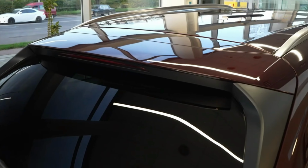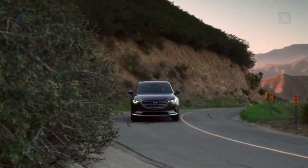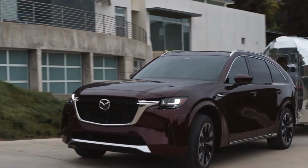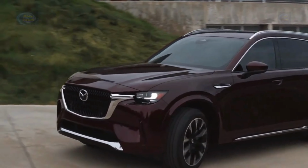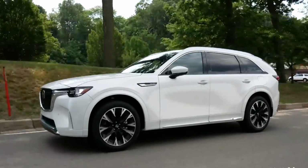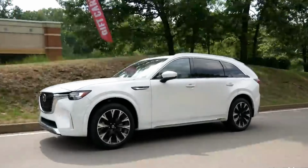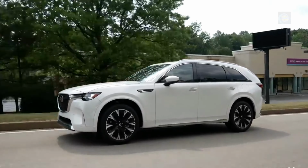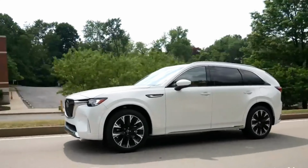That 3,293-pound subcompact SUV pulled 0.85 G on the skid pad and stopped from 70 miles per hour in 174 feet. Our CX-9, meanwhile, kicked off its long-term test with a 0.85 G skid pad run and a 168-foot stop from 70 miles per hour.